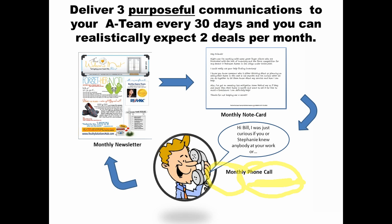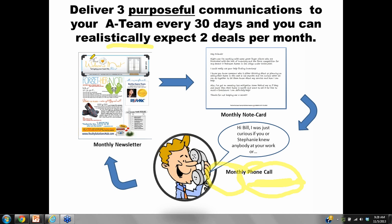So it's really, I call it 3 to 30 every 30. That's the message, right? 3 purposeful communications to 30 people every 30 days is good for 2 deals a month. And so communication number 1, what I would do is I would send out on the 1st of the month, I'd send my newsletter, right? In the middle of the month, I'd send them a note. And sometime in that process, maybe towards the end of the month, I'd pick up the phone and I call them. It's only 30 people, right?